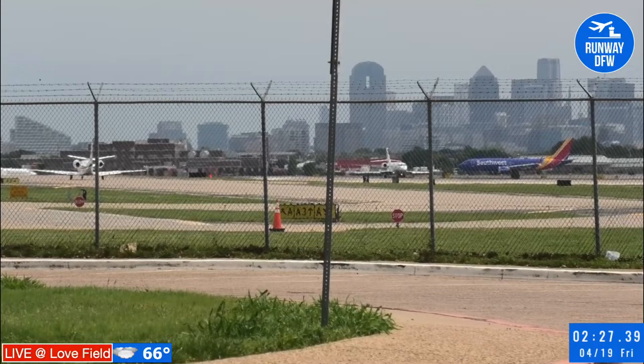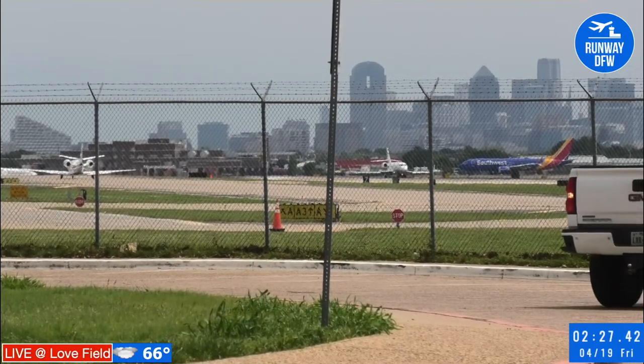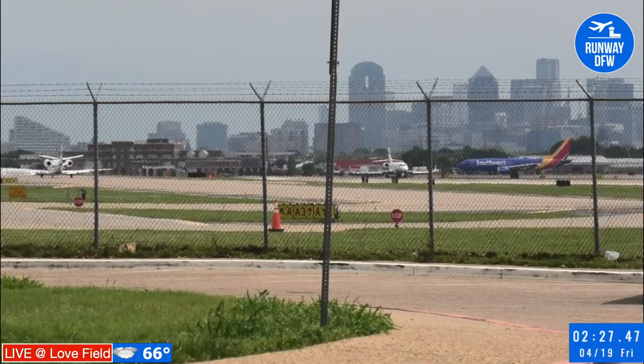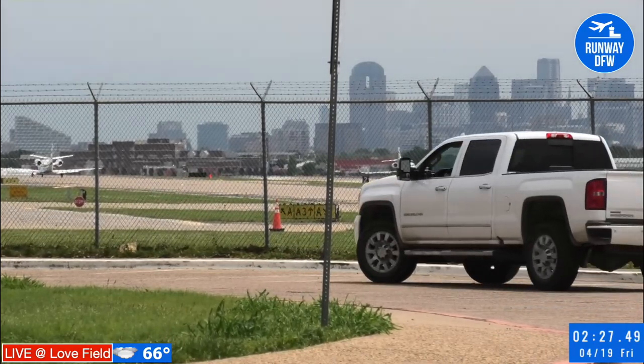733 Hotel, no delay, runway 31 right, clear for takeoff, RNAV to Barry. RNAV to Barry, clear for takeoff, 31 right. Southwest 4760, runway 31 right, clear to land. Clear to land, 31 right, Southwest 4760.